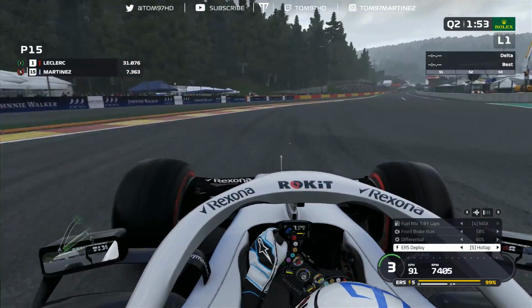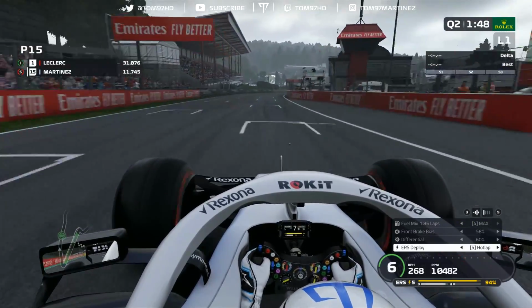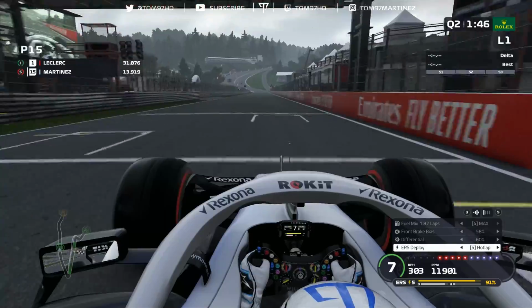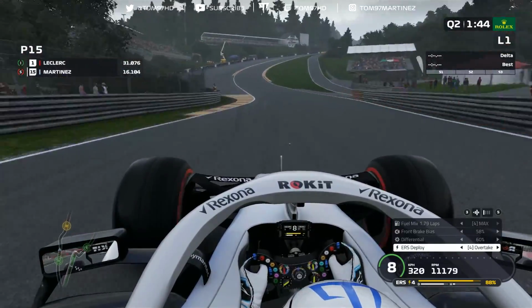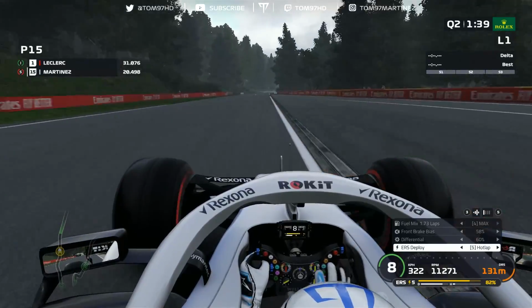A little bit of a lock up there, on the power, on the exit, nice and smoothly, no wheel spin at all, and nicely down the hill as we get a good exit out of one. And now up towards Rouge here, all about carrying the speed all the way up the hill, trying to straight line the corner as much as possible without ruining your momentum.